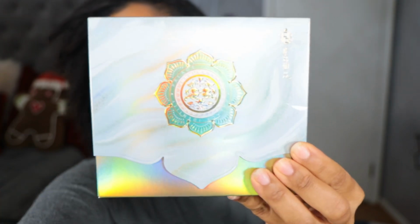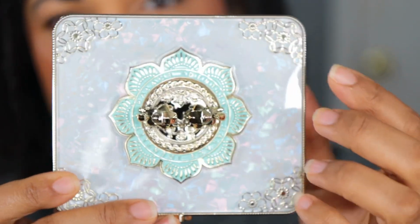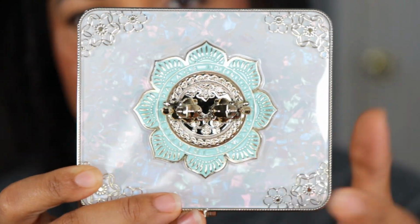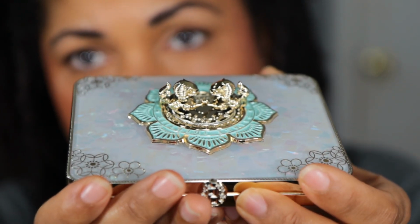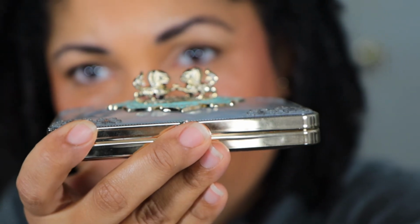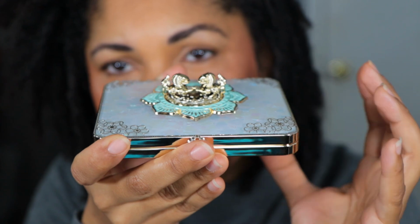So here's the outer packaging, and let's just fix this lighting just a little bit. So this is what it looks like on the outside, and this is an eyeshadow palette. All right, I want to zoom in and get up close on this packaging because it is very intricate. I'm hoping my camera will stay in focus for it. Here's the outside, and you can see that it has this kind of opal finish to it, and there's like this very beautiful detailed flower. And then here it's like 2, I don't know what animals these are. I don't know if they're getting ready to dance or fight. It looks like dance. But my camera is really struggling to keep this in focus. But I think you can see just how intricate this is.